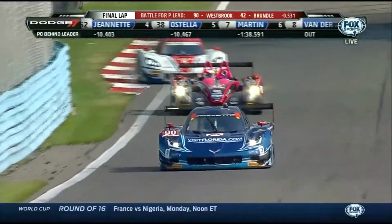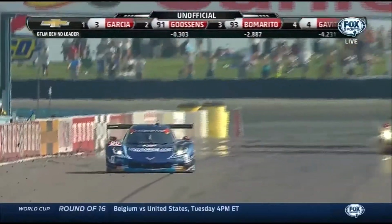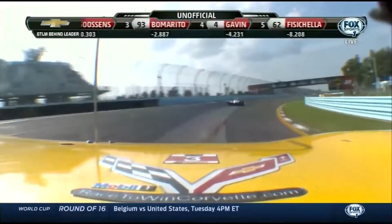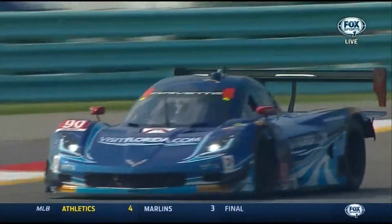It's Brooke has the gap. Without a mistake by Westbrook, he can't get it done. He's Richard Westbrook and Michael Valiente for the Visit Florida team. There will be Dane Cameron in the BMW for Turner Motorsports. Well, they were giving us that opportunity. Yeah. That last lap, that was fantastic.